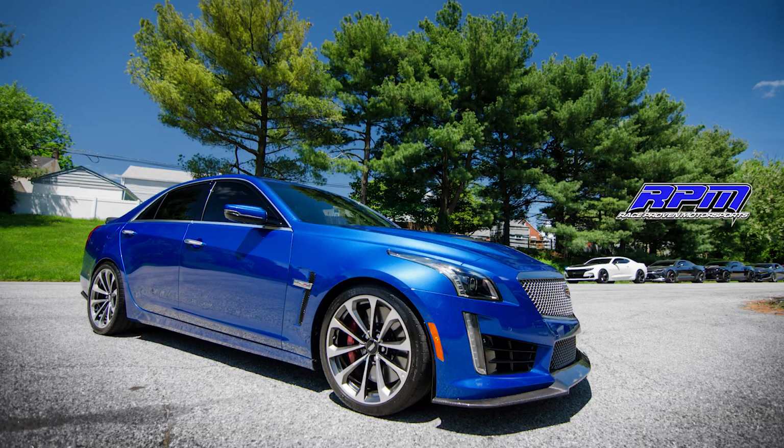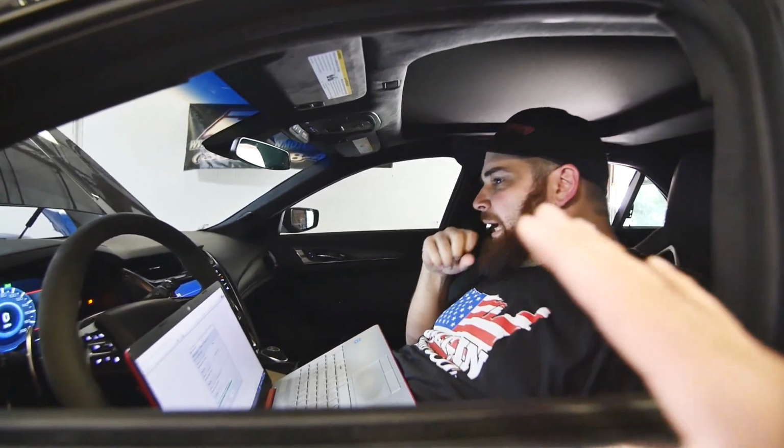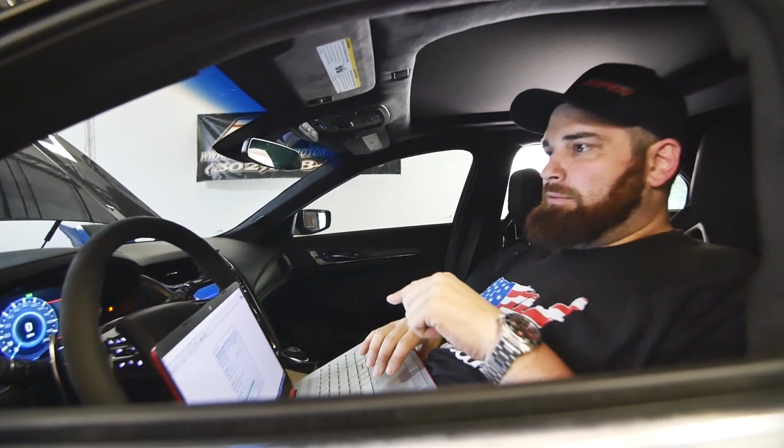Semi-similar to what I want to do to my car on the first stage. I'm just waiting on headers from American Racing. Maybe that's what he's doing. Maybe he's like, you know what? If I'm gonna put the blower and I'm gonna do more down the road, I might as well do the full shebang. I don't think he is, because I think it's his dad's car, actually.